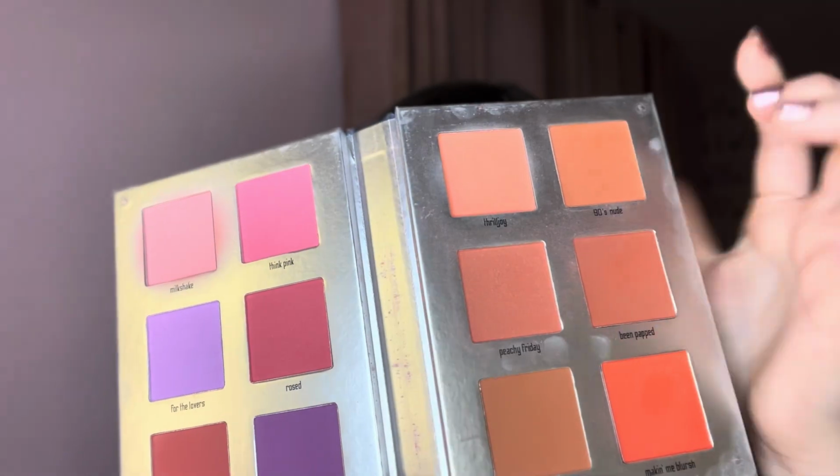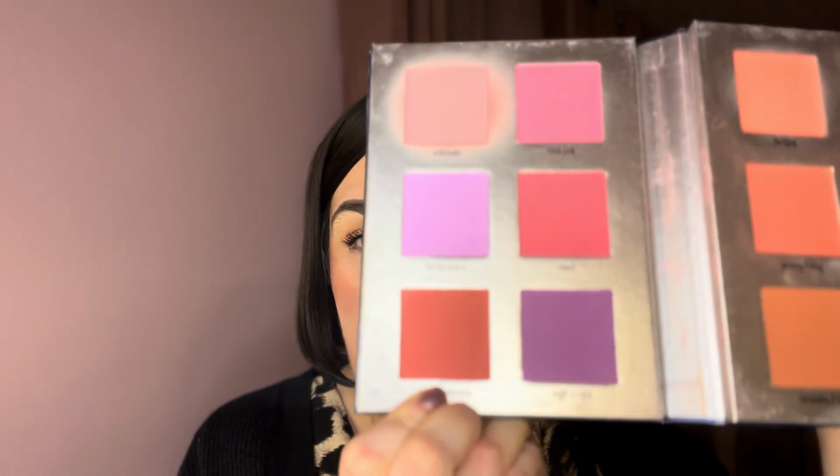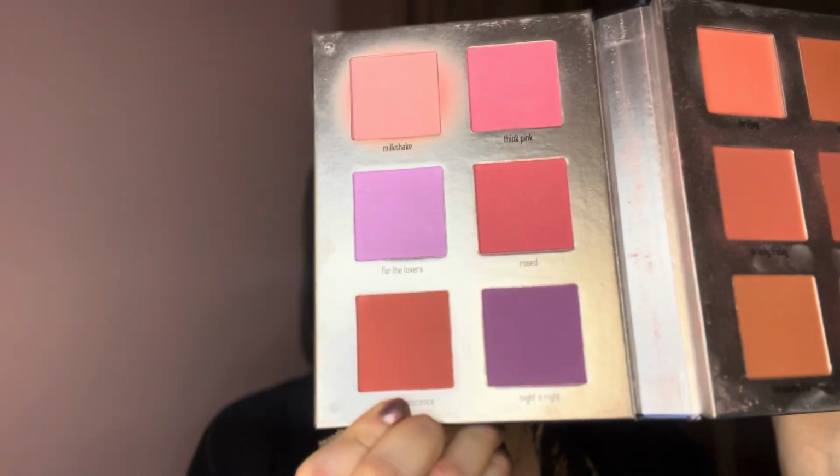I love Thrill Joy. I love the one below Thrill Joy, Peachy Friday. And I love Hint of Innocence as well, but I find it hard to wear that because it's so pigmented. That's the thing with me about Made by Mitchell blushers, they're so pigmented. I take the tiniest amount and it's an explosion of color on my face. But yeah, I just love this.